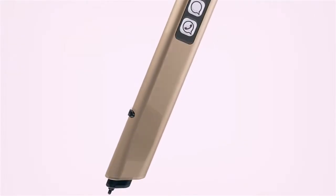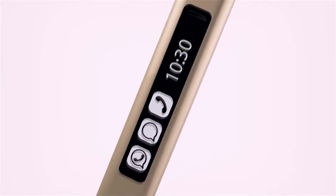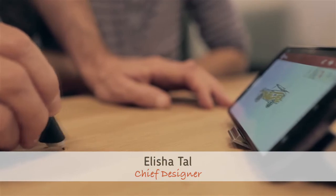Free is a minimal and classic design with a unique ergonomic shape so that the touch display naturally faces you and you can simply select different functions. We also have an open platform so developers can create exciting new applications. Together, we can change the way we interact with the digital world for everyone.